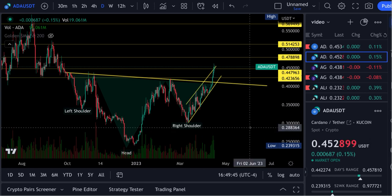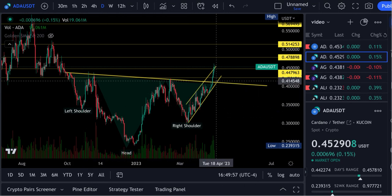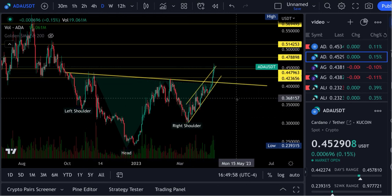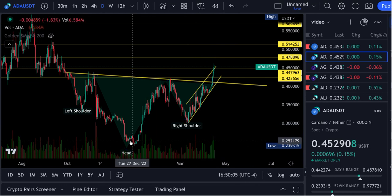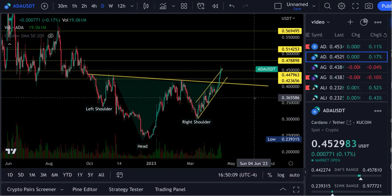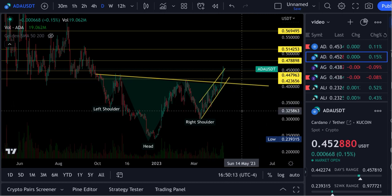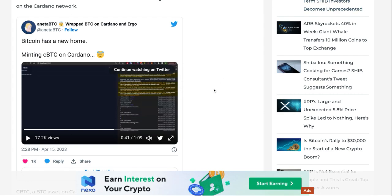Everybody, Brian back with a Cardano ADA token update here, and we had a major milestone on Cardano that I'm going to show you guys in a second. We had this head and shoulders pattern forming. We got the breakout of this ascending channel, and we have tested it now as support, and I'm going to show you the price targets for this head and shoulders pattern. I'm going to show you what we could be expecting as far as where we're headed with price and everything else. But let's go over this milestone that they hit here.